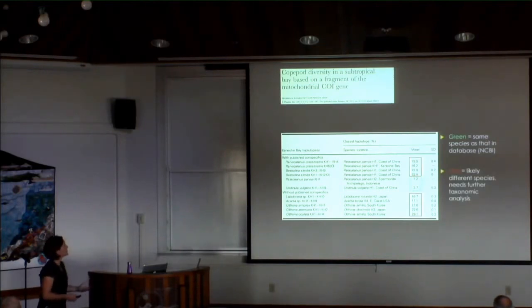Whereas these other species, including the Oithonas, which are notoriously challenging to get DNA barcodes from, were genetically distant enough that most of what we could say was that they are not the same as the same named species in the genetic database. So more work really needs to be done to taxonomically analyze whether these are in fact the same species that are named the same thing. Since Hawaii is the most isolated archipelago in the world, it's likely that these are different species, but more work clearly needs to be done.